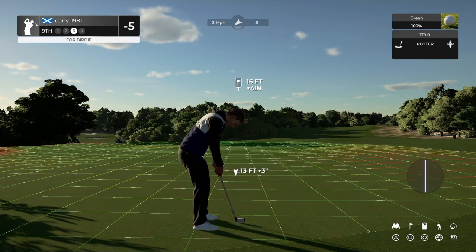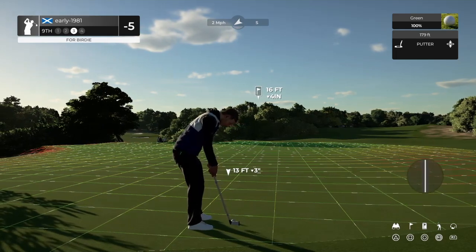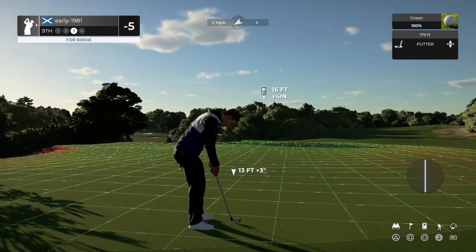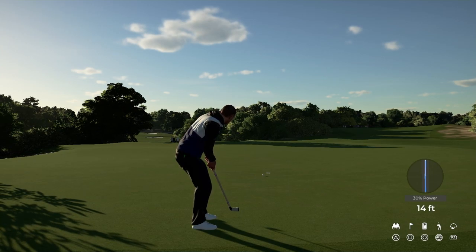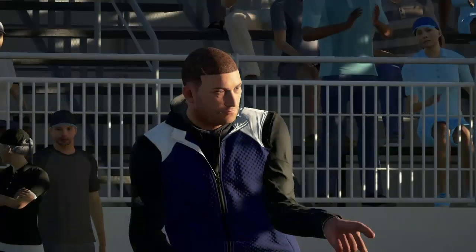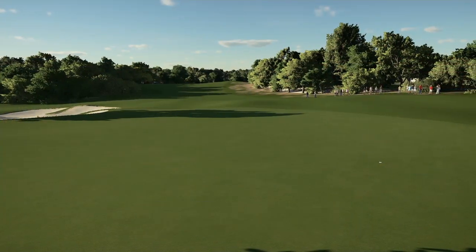We do have a downhill putt from 16 feet. This one is turning from left to right. It's got a chance if I've hit it, you know. I don't think I've quite hit it. We have hit it. What a fantastic read. We do pick up another birdie. And we move to 6 under par in the front 9.